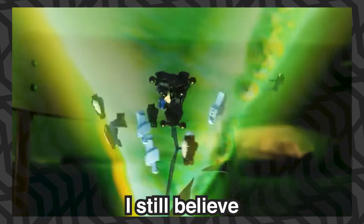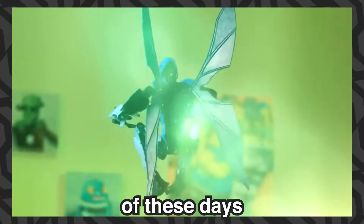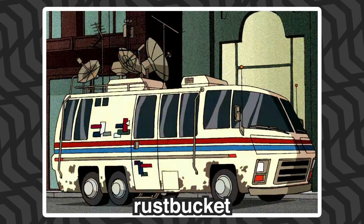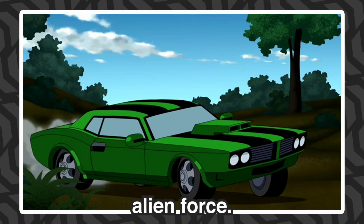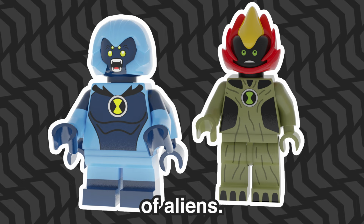To finish off the video, I still believe in Ben 10's potential in brick form, and my dream is that one of these days, LEGO will approve an idea set, either it be based on the Rust Bucket from the classic show or something based on Alien Force. And at the very least, that way we can get a Ben 10 minifigure and maybe a couple of aliens. But hey, that's just my brick opinion.